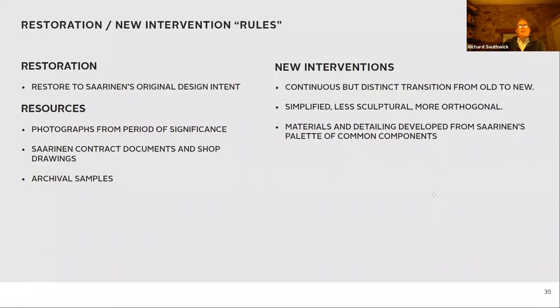When we got involved with design within the terminal itself, the team sat down, and we do this on a lot of projects. We come up with what we call design guidelines. Here we call these rules for the restoration, and we wanted to look at a slightly different attitude for existing construction that was being totally restored to new interventions within the terminal that would be adjacent to the existing construction. The restoration was easy. It was very well documented. We followed the original design intent.